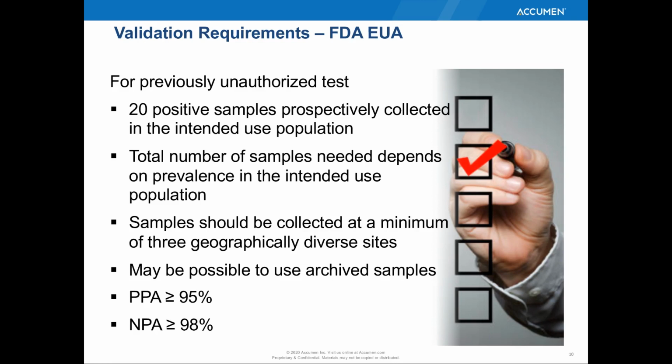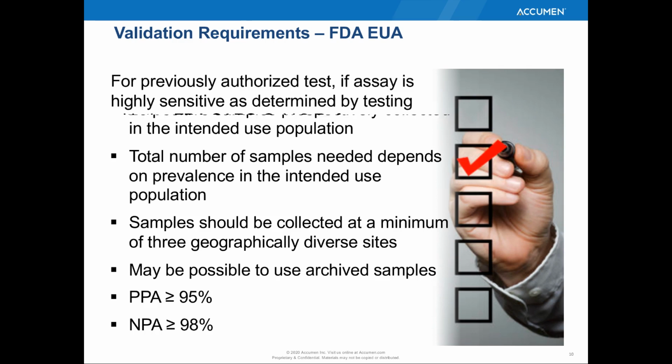The FDA is still effectively backlogged. They have been doing a lot of work. They have well over 200 EUAs that have been issued, but there is still a significant number in the waiting list. So this could be a long process. With that said, the guidance out there is that once your validation is complete, you can go ahead and begin testing even before your EUA has been received.